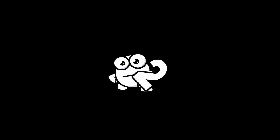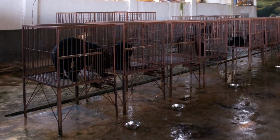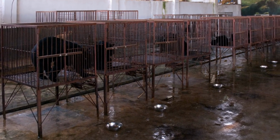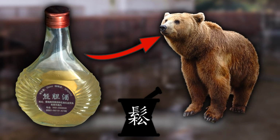Number 2. Bears. You may never have heard of bear bile, but it's a big business. In fact, the bear products industry is estimated to be as high as $2 billion. Bear bile is a digestive fluid that bears produce and has long been part of traditional Chinese medicine. But this isn't good news for the bears.